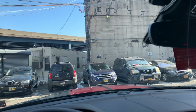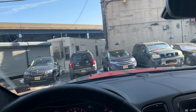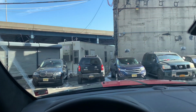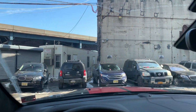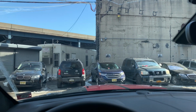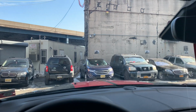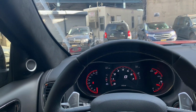The Jeep guys, don't come for me. Y'all gonna come for me? Don't kill me, man. Big Truck Series, don't kill me. East Coast Jeep SRT, don't kill me. I'm going to his car meet. He got a car meet February 23rd out in Jersey. I'm gonna head out to that. I'll be one of the few Durangos that's gonna pull up there. And yeah, don't kill me now.